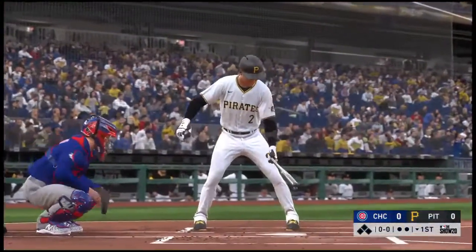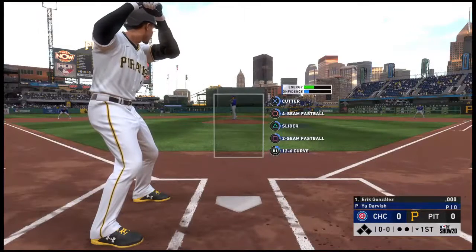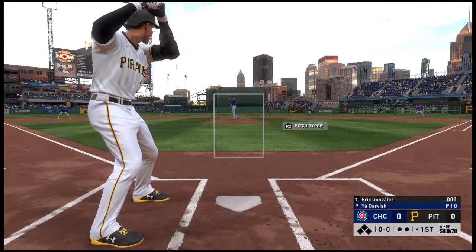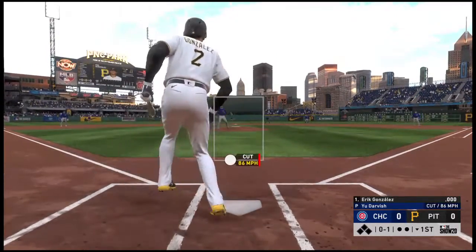And that'll bring up Eric Gonzalez. He'll lead things off here in the bottom half of the first. The second baseman, Eric Gonzalez. Now here's the pitch. Oh, and just a miserable effort there.